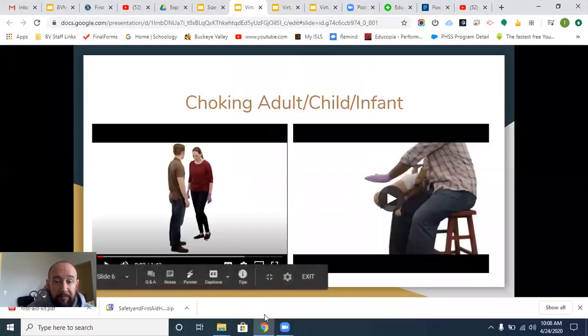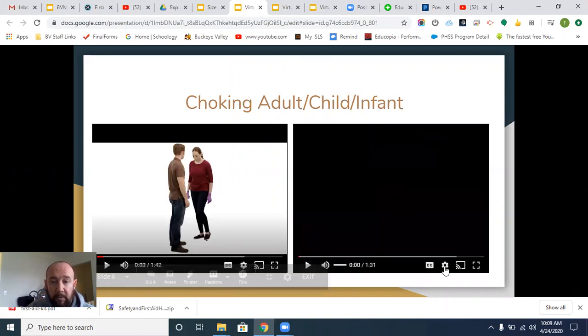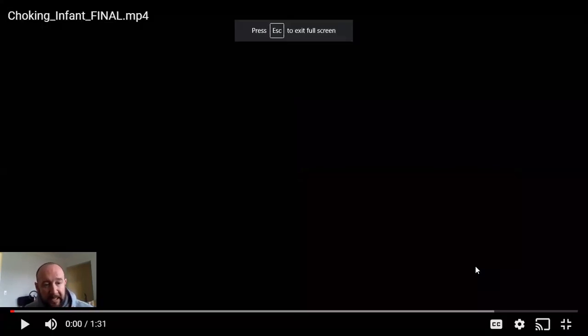Okay, now, the baby one. The baby's going to be different. This one's a mannequin, and everybody likes babies because they're small and cute and fragile. If they're choking, they're going to die. Let that sink in for a second. If they're choking, they're going to die. So you have to get that thing out.